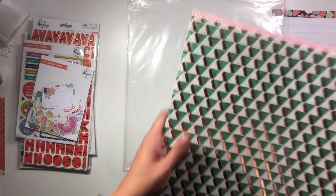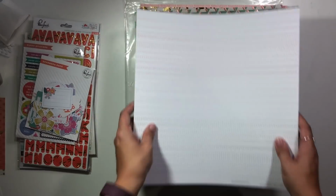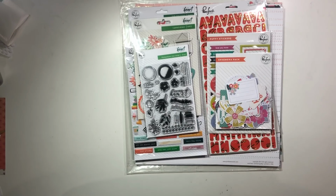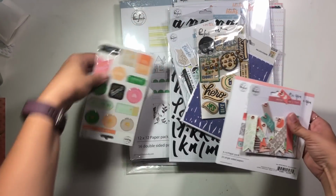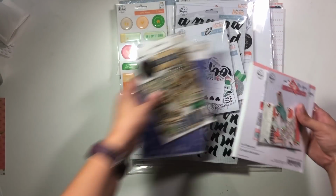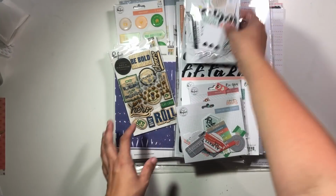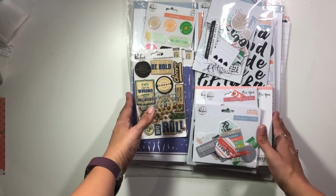So I feel like with all of that stuff, I got a pretty good assortment of things and a really great deal on picking up the Pink Fresh Studio box. So if you are someone who loves Pink Fresh, I would definitely recommend picking up their warehouse box. I am not on their design team. I'm not an affiliate for them, nothing like that. Just something that I purchased that I wanted to share with you.